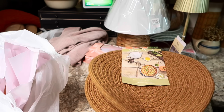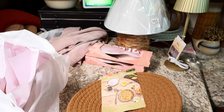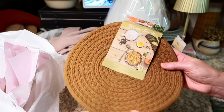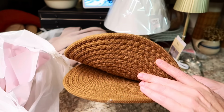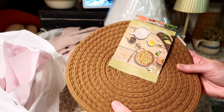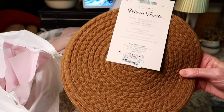I use a lot of these little corkboardy kind of ones here from IKEA, and I do love them, but I really like these, especially for fall, because I think I could probably use these and decorate with them during the fall, and then after fall, I'll just throw them in this kitchen drawer and use them as a hot pad or whatever. So $4.99 for those, so I love those.